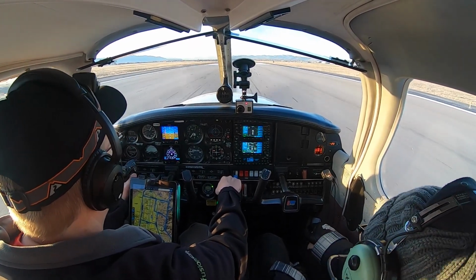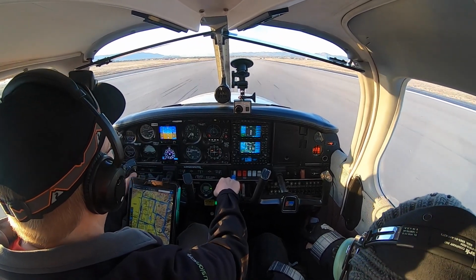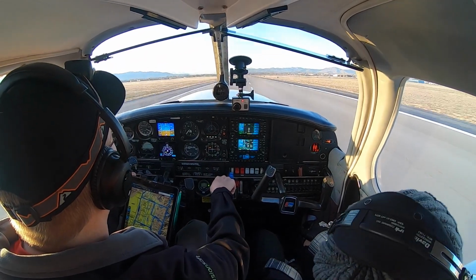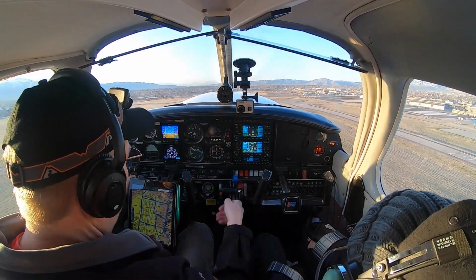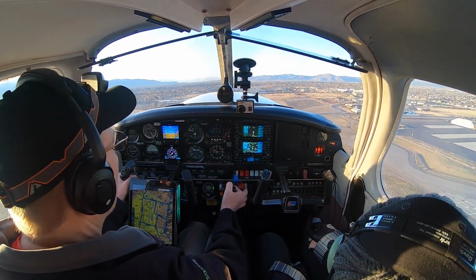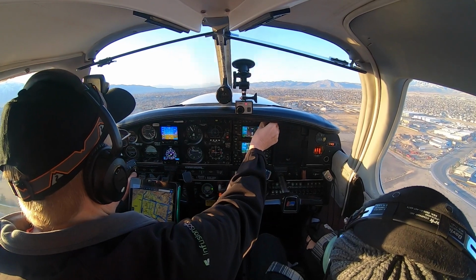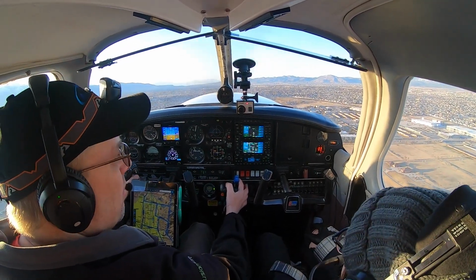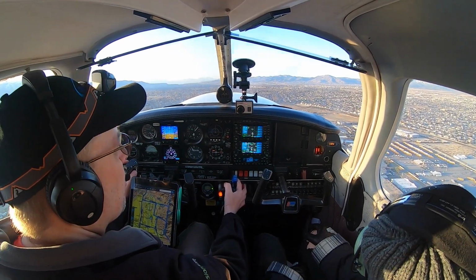Airspeed's alive. Gauges are in the green. Waiting for 75 knots before we take off. Gear's coming up. So the landing gear just folded up. Can you guys still hear me? Yeah. Okay. There's some birds we don't want to hit.